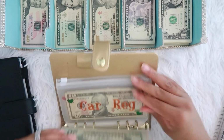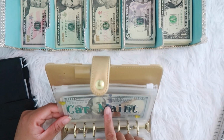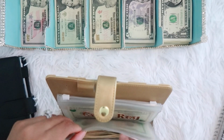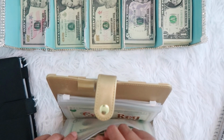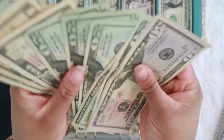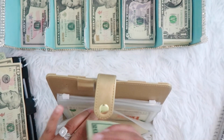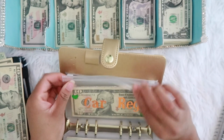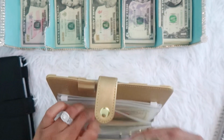And then next up we have, I'm sorry. Oh no, so I messed up somewhere, you guys. Okay, so car maintenance got, wait, car maintenance got 200. Did I stuff an envelope incorrectly? Hold on, guys. Car maintenance should have gotten $200. Oh, okay, so I actually put that $50 inside with the car maintenance. So I gave it an extra 50. So car maintenance has its 200, and now car registration has 50. I was like, wait a minute, I know I messed up somewhere.